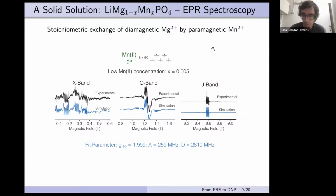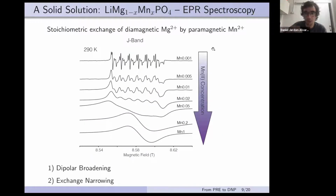And next we measured EPR for all the different concentrations. So here are a few spectra. What we saw are two different effects that happen when we increase the concentration of paramagnetic centers. First, in this low to intermediate concentration regime, the individual features of the spectrum start becoming broader and broader. We can attribute this to the through-space dipole interaction between the electrons. As we increase the concentration, the mean distance between them just becomes smaller.